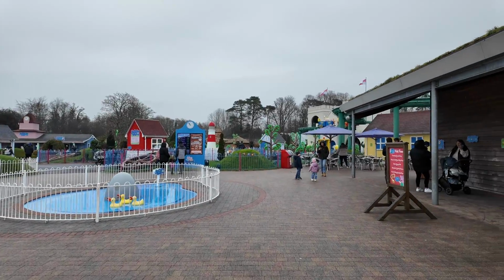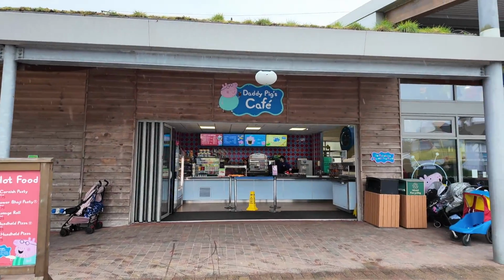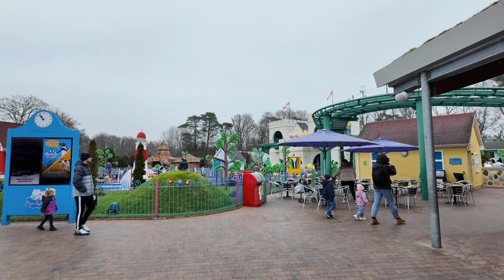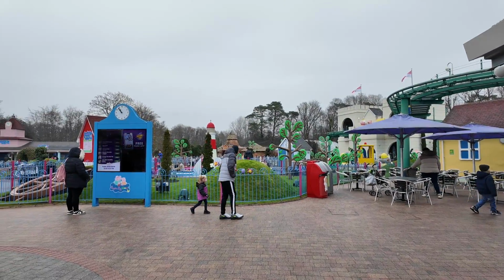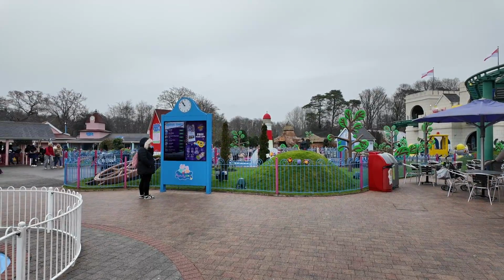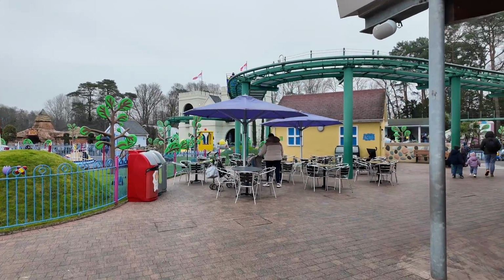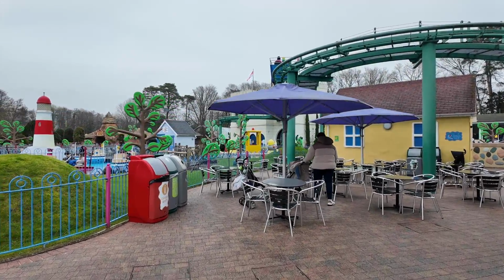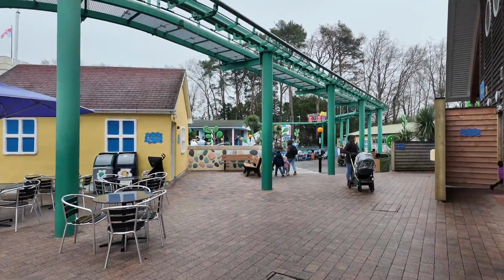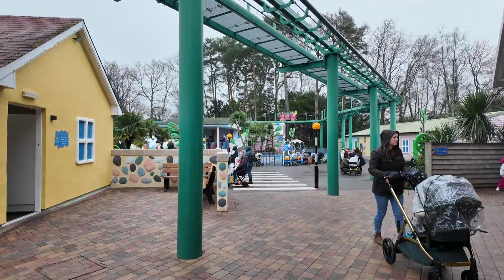So just up there in the central plaza, we've got Daddy Pig's Cafe. I think the statue was Peppa and George. The sister, the brother? The brother. My god, I don't know. I've done no research on Peppa Pig World at all. Right, we're going to do Grandpa Rabbit's Sailing Club.